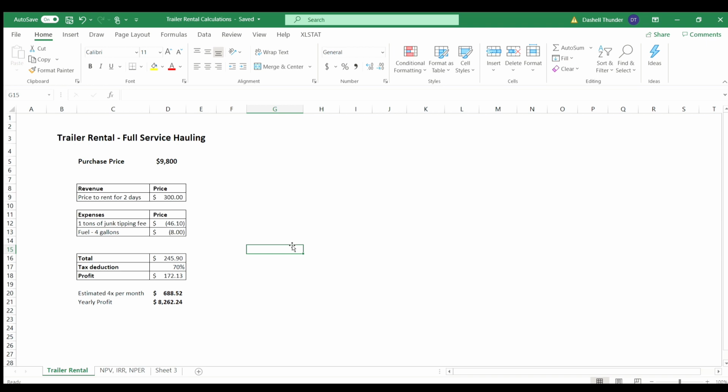So I purchased a trailer. It's a PJ 2021 16-foot dump trailer. After taxes and after title and licensing was $9,800. That was the total cost of the trailer. So my idea is to rent it out for 2 days, and it would be a full service, kind of like garbage removal dump trailer type service where I leave the trailer at someone's house for 2 days, they fill it up, and then I take it out for them. And so for this, I'm going to charge a $300 flat rate.